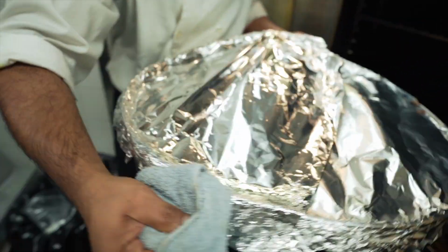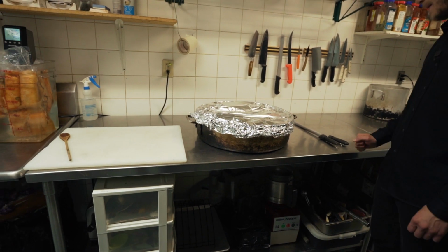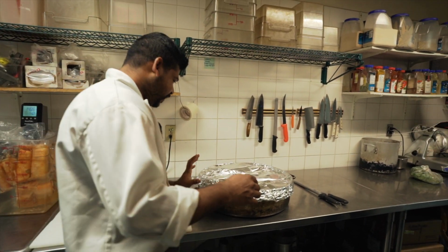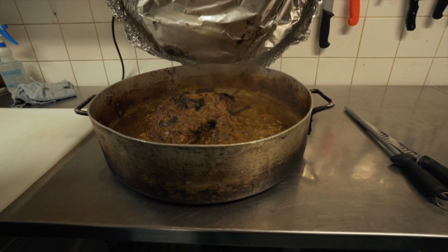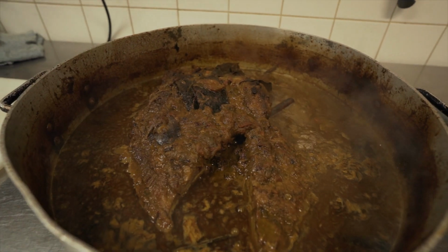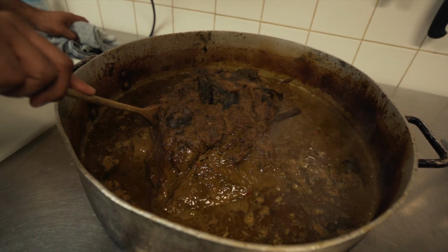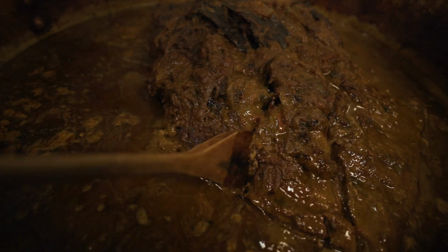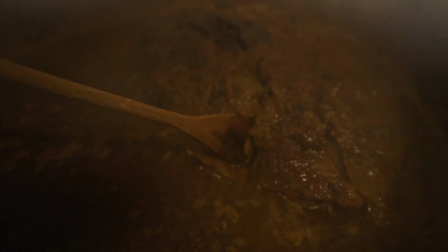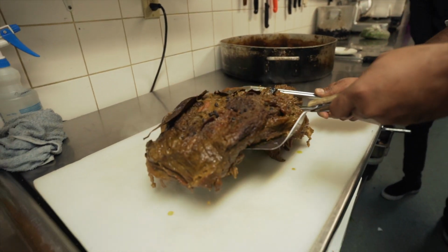I'm gonna take it, bring it here. Nobody was peeking. Nobody better have been peeking. All right, you see, it was in the oven like 8 hours. So look at that. Oh yeah, that smells so good. It's separating apart. So good. It's tender. Look at how tender. Look at how that thing is going. That's so tender like that.